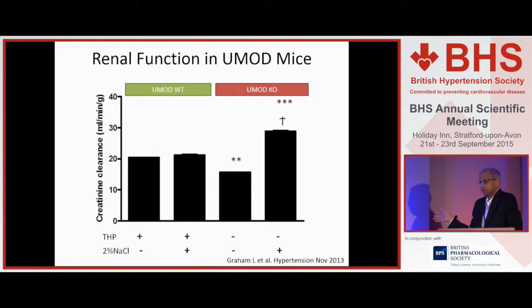So we measured kidney function in our knockout mouse model. This is the wild type mice, we did nothing, and this is the knockout mice. We measured creatinine clearance, and paradoxically, we showed the opposite effect. In the UMOD knockout mice, GFR, creatinine clearance, was actually lower than the wild type mice. So this was opposite in direction to the CHARGE Consortium meta-analysis for blood pressure. When you feed these mice salt, you get no change in creatinine clearance in the wild type mice, but you get a significantly higher creatinine clearance in the knockout mice.